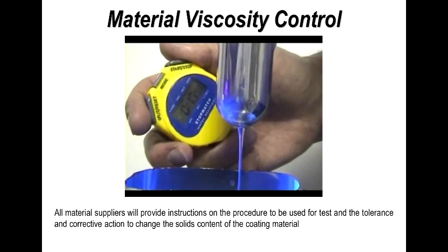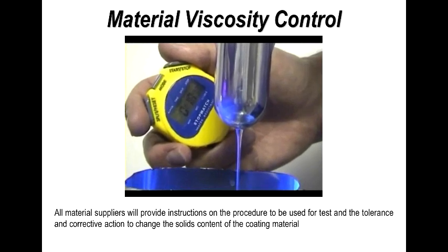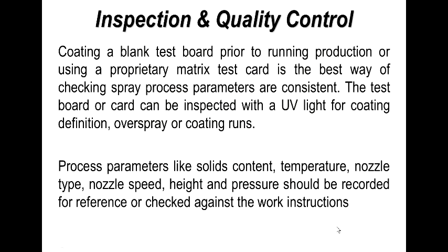Now, each of the coating suppliers will provide you with a graph so you can check the material you're using, the material you receive within your tank, or if you're mixing it yourself or thinning it out yourself, again, you can do this. So Zahn cups is a technique. There are other techniques. This is pretty much the simplest technique that you can use.